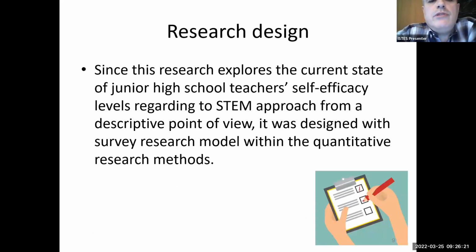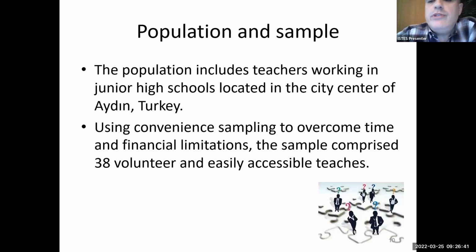We designed this research study as a survey research because our purpose is to explore the current state of junior high school teachers' self-efficacy levels. The first author is a school manager of a junior high school in the city center. Therefore, our population includes teachers working in junior high schools in his city center, using convenience sampling to overcome time and financial limitations, especially in the COVID-19 process. Our sample comprised 38 volunteers, and these teachers actually were working in his school or nearby schools.